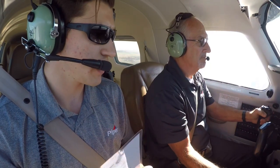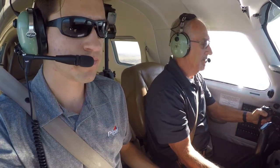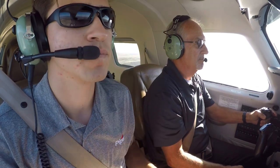Toe brakes. Check them. Okay, got good brakes. Autopilot and yaw damper. Autopilot yaw damper is off. And rudder trim centered. Rudder trim is centered. Before landing checklist complete.